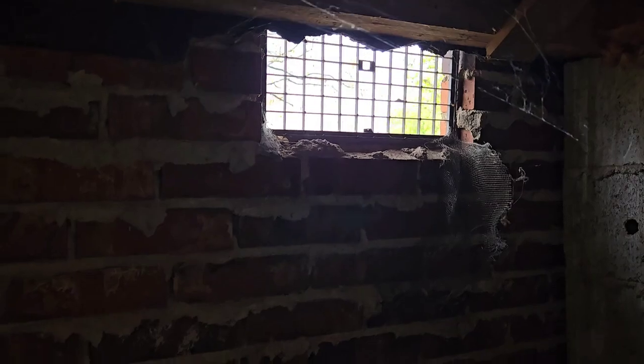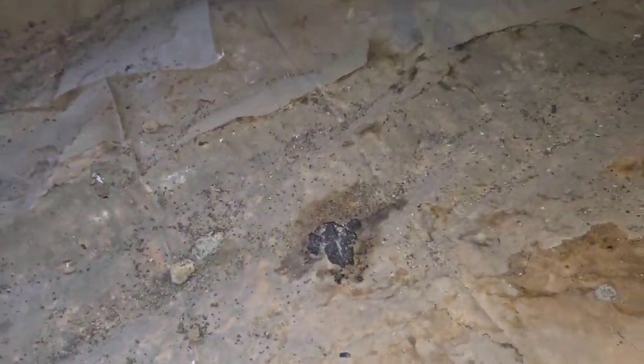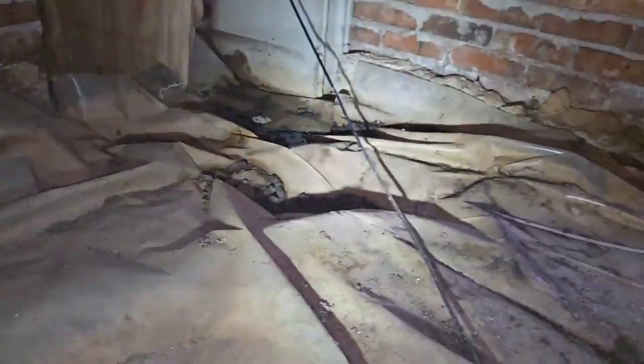That's that screen right there. Wide open. Definitely snakes get in here. Chipmunks. You name it. Yeah, I smell it, there you go. A little fecal matter. It's pretty gross.